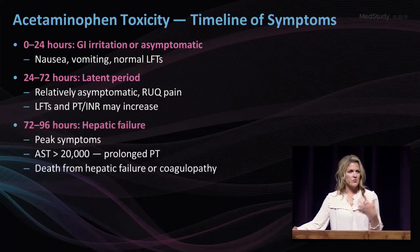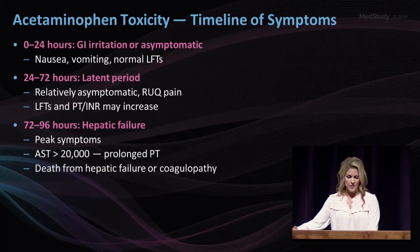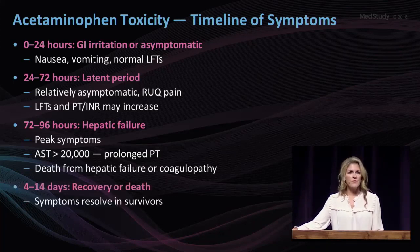72 to 96 hours is really the peak of symptoms. Your transaminases are through the roof, greater than 20,000 often. You start to see coagulopathy, and this is when you can have death from either liver failure or coagulopathy. 4 to 14 days is recovery, or not.